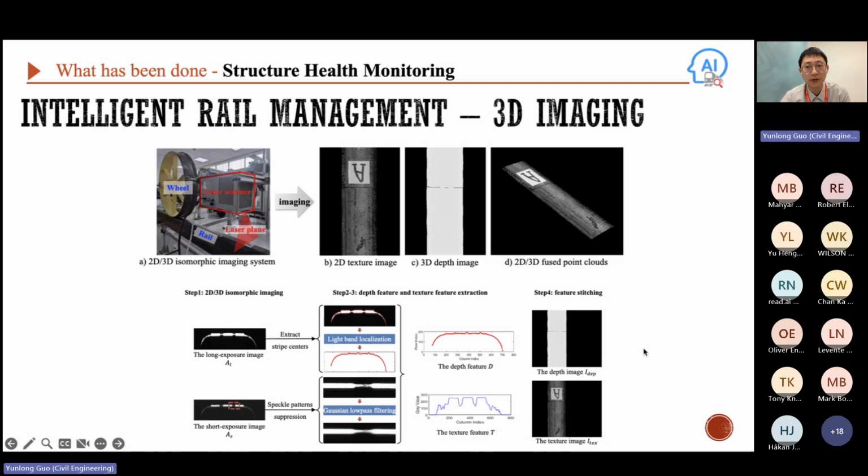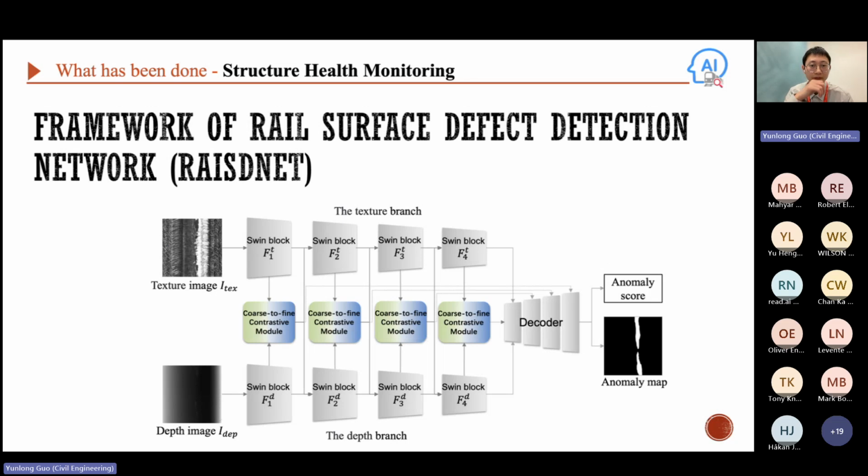Oh, by the way, why do we use 3D instead of 2D? Because, for example, in the field, on the rail, sometimes if there is oil or leaves on the rail, if you use 2D and machine learning, they are detected as a defect, but in fact, they are not, it's just oil. But if you use 3D with the depth, then you know whether it's a damage or it's leaves or whatever. So this can avoid a lot of misleading decisions or results.